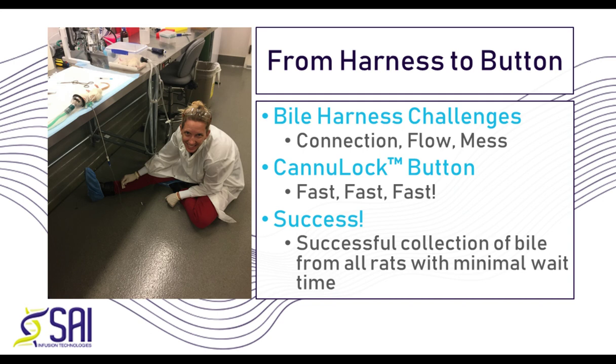This is obviously not me in the picture, but this is a colleague of mine. We still work together to this day, but this is just an example of some of the pain that we experienced when we first started doing bile studies. The buttons were not available at that time, so we did use the harness, and you can see the rat there is anesthetized in the harness.